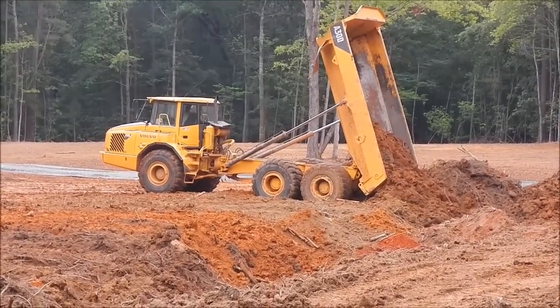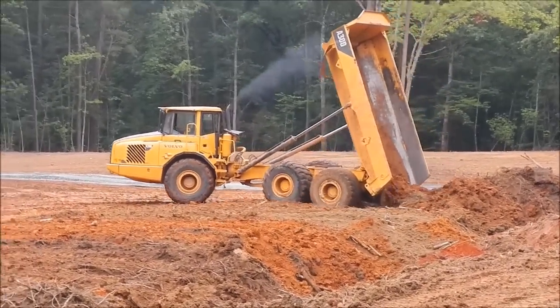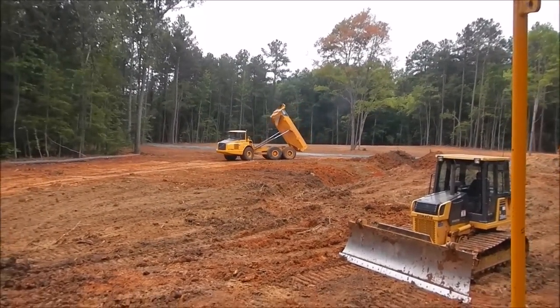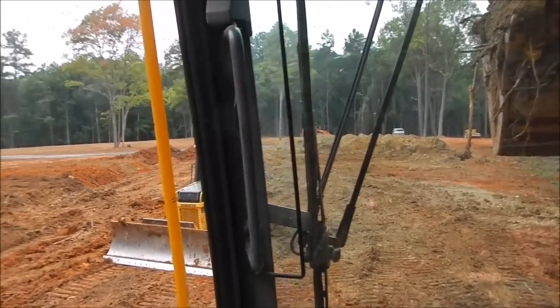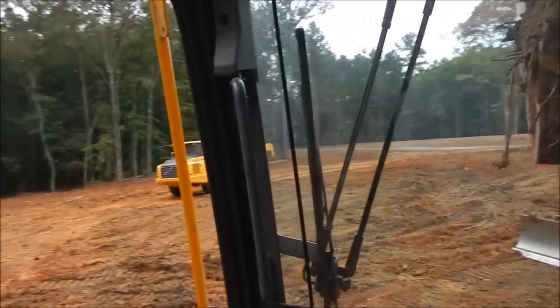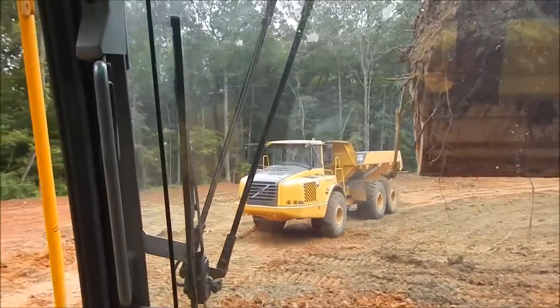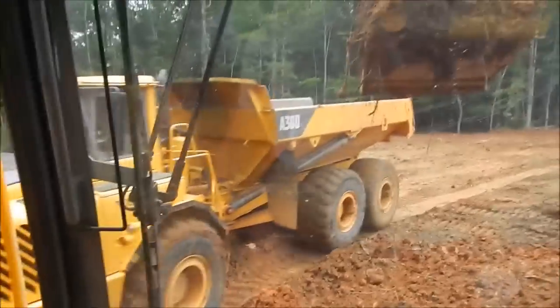I want a little bit more so I can leave it high, because it's going to settle some. So I'll take everything I got and just pile it up right here and round it off. But I got a little topsoil left up there to put over top of it when I'm done. So about another hour's worth of hauling, and we will be done with the 210 and the rock truck. And the low boy is coming tomorrow to take it to another project, because we got 14 more to do after this one.